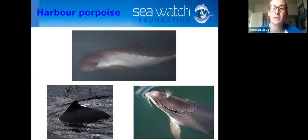These are very widespread around the UK, and as the name suggests, they can be found in harbours, in estuaries, and they can travel quite far up rivers. These are usually seen individually or in mother and calf pairs. They very rarely leap out of the water. They're not very active animals above the water. So what you're most likely to see is a dorsal fin and a small part of their back.